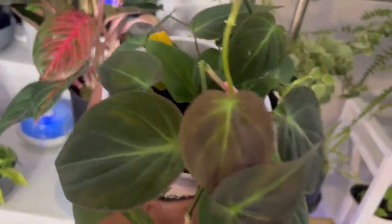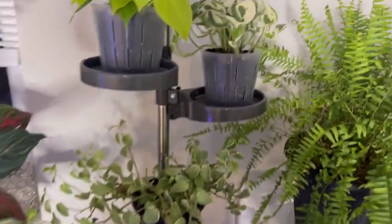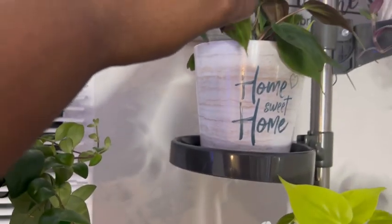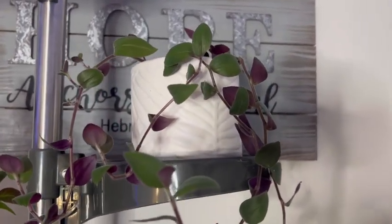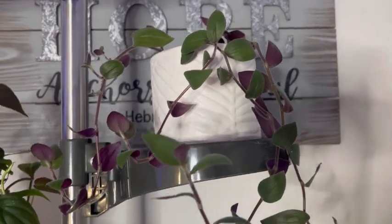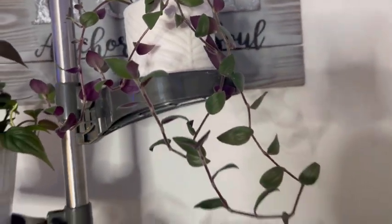And I love the velvety leaves. I also have one here, just growing, cascading down my IKEA cabinet. And so this one as well is doing really good. And I love her pot. It says Home Sweet Home. And then up there I have, I don't want to take her down, but this is my creeping inch vine. I propagated her from the mother plant that's in my dining room area, and she's happy here.